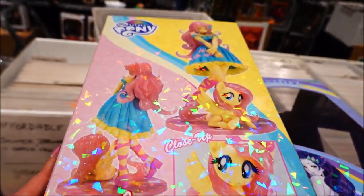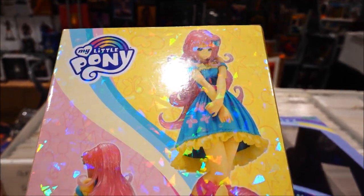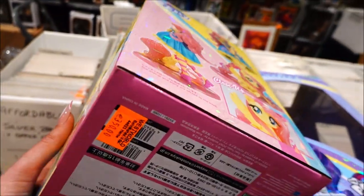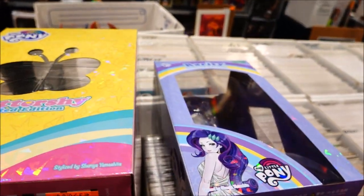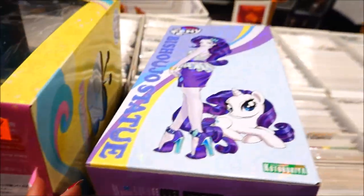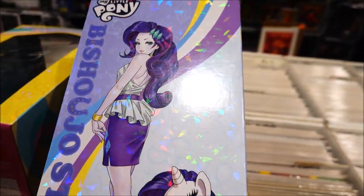They are way too expensive for me, and I think I'm not really super interested in them, but it's so amazing to see them in real life. There, she's like €3.50 and a Rarity is like €2.50. So Fluttershy is even more expensive than Rarity. I think also her box is even bigger.